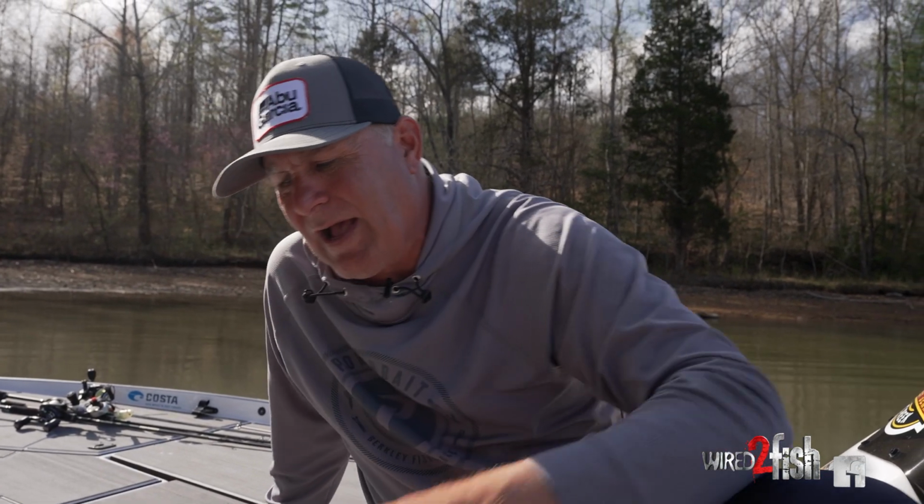Something else that's going on almost in conjunction with the post spawn is the shad spawn. And it is a huge deal on the Tennessee River. If you're not fishing the shad spawn when it's going on, you're probably beat. It's a key way to pick up some really, really big fish early in every event that you'll fish, whether it's just fun fishing or you're fishing a tournament.